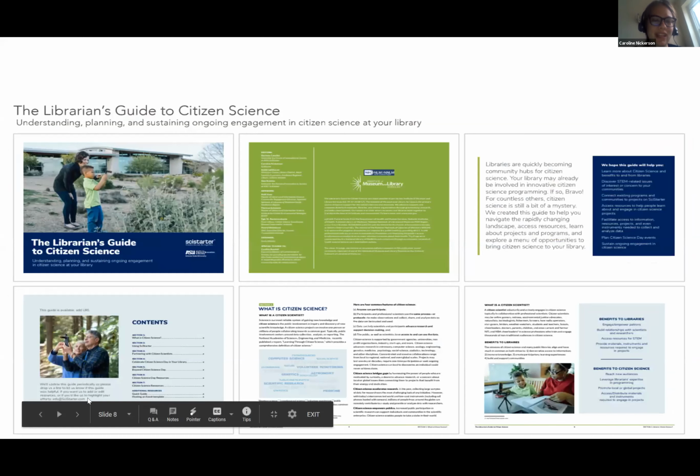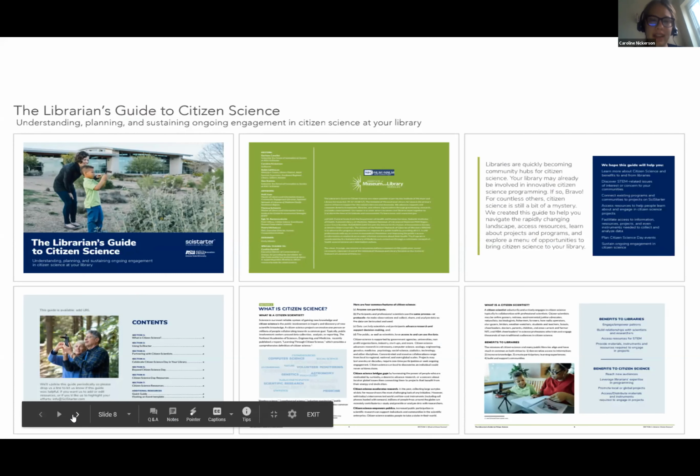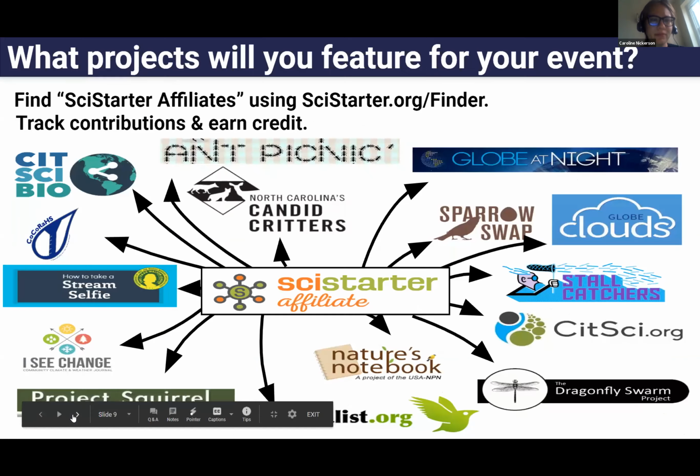And we're also updating the library and community guide to citizen science, which has good stuff in here, even if you're not with a library. That's why we added the community portion, because you can use this and you can take pages from it. We're happy to share them for your own purposes, explaining citizen science. There are book lists in here, all sorts of good stuff.